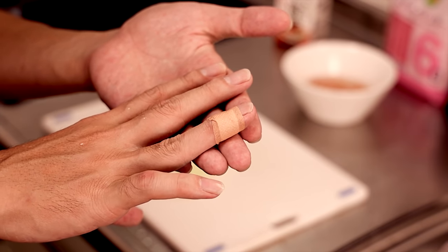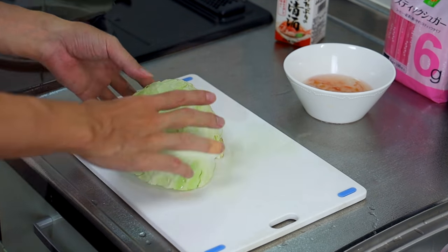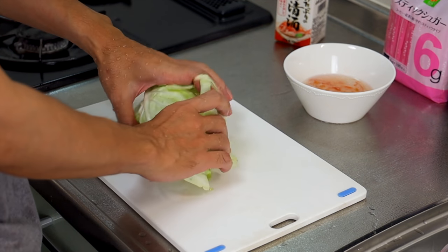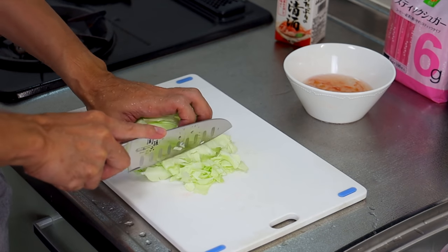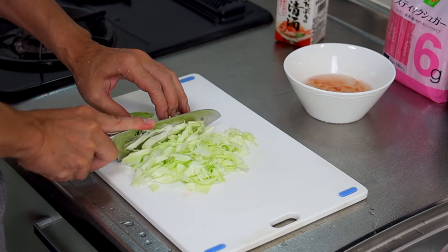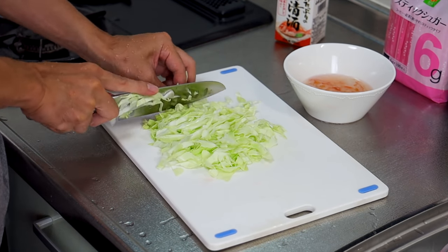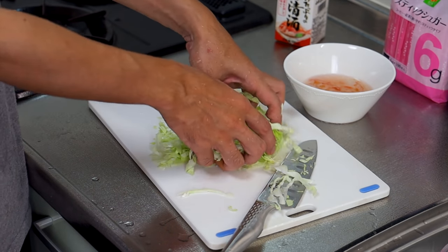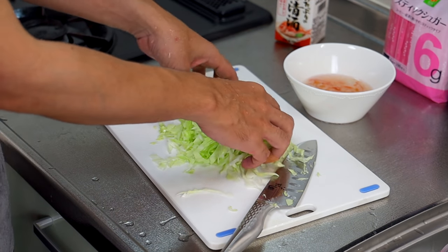Oops, while I was washing the dish, I cut it, but never mind, let's continue. Next, let's cut the cabbage for shogayaki. It was supposed to be cut in thinner strips, but never mind. Okay, so let's keep cooking.